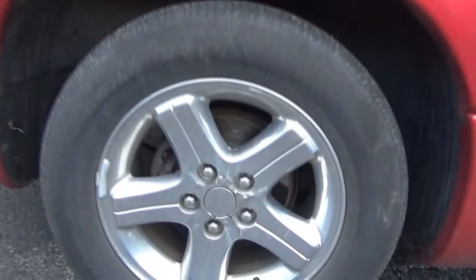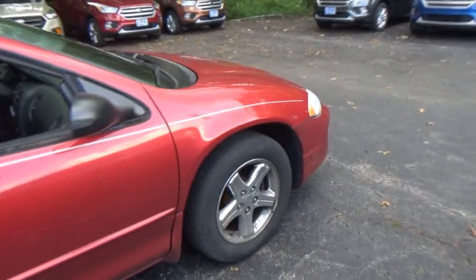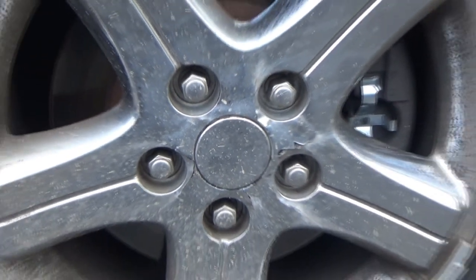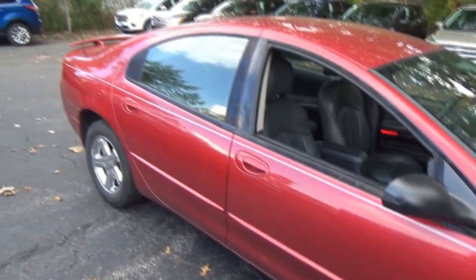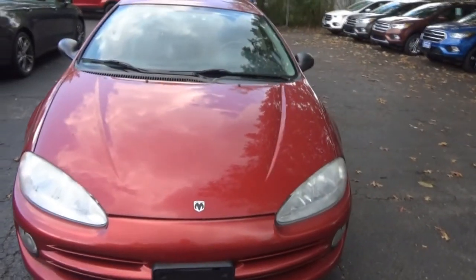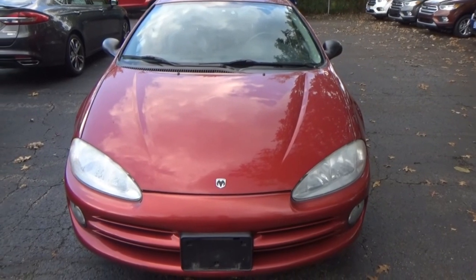Again, there's a cracking wheel. You can see how it's cracking toward the center. And this one's also cracking in the center. But other than some occasional blemishes here and there, overall, the body of the car is in really good shape for how old the car is.